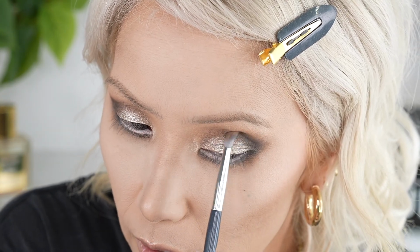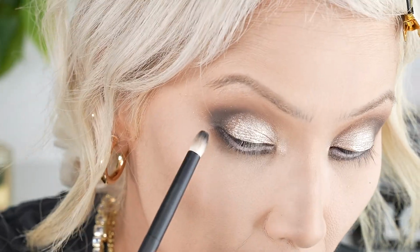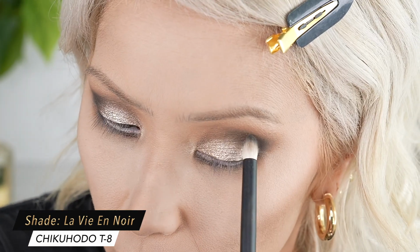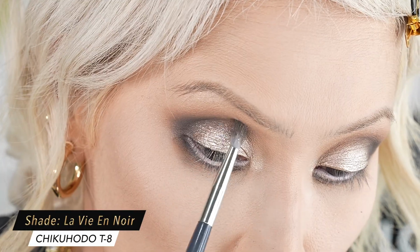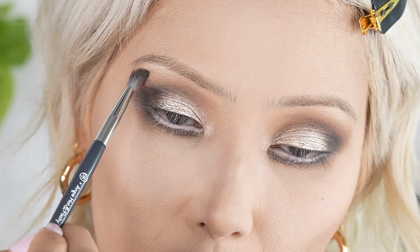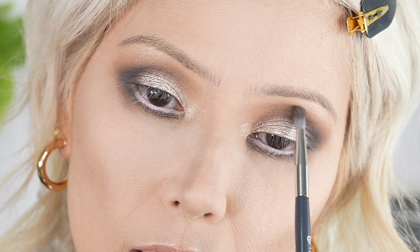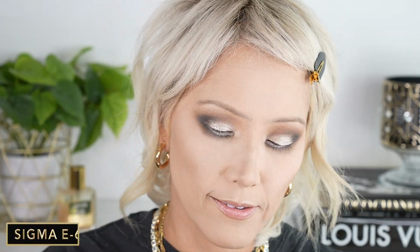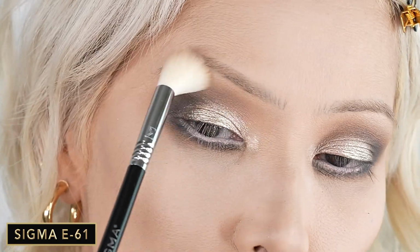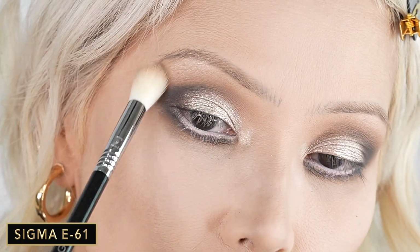All right, I'm going to go back into this really fast and just plop a little bit more black in there with that same Chikuhodo corner brush we used. Right there. I'm going to take that Angie brush. We're going to kind of wipe that off a little. All right. Final blender, Sigma E61. We're gonna blend, and then I'm gonna pop on lashes, and we'll be back with the final look.